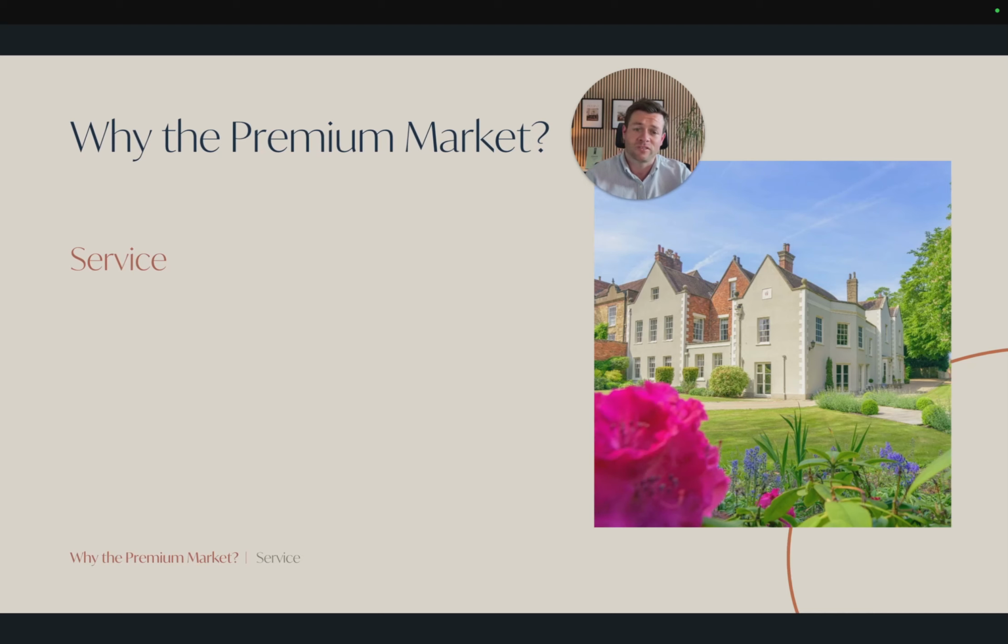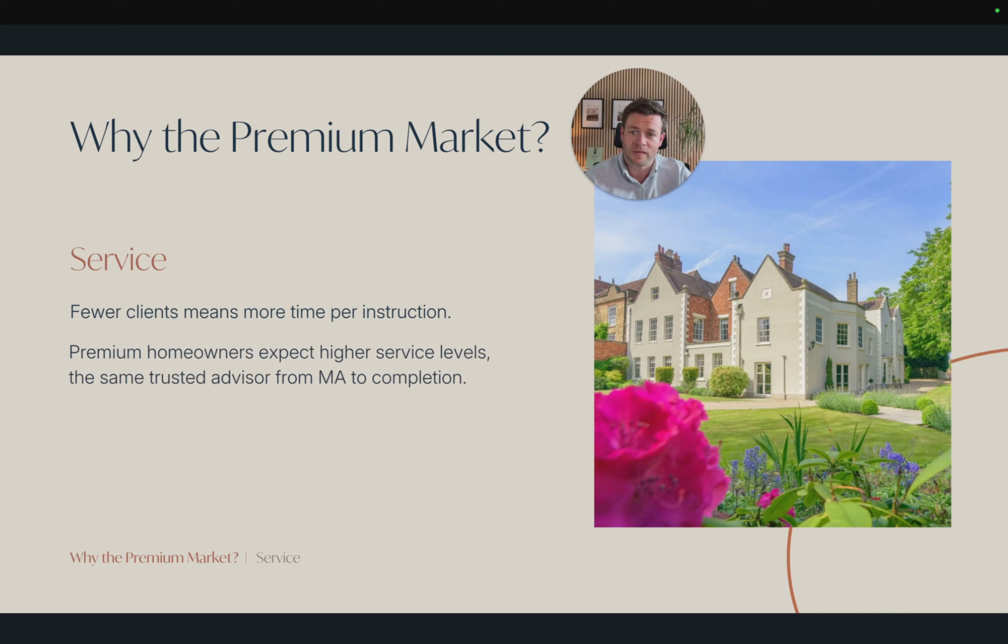So let's talk about service levels. It is, forgive the cliche, quality over quantity. And that means there are fewer instructions, giving you more time to give those clients a better service, which links into the fee comment that I made earlier as well. Per instruction, clients get a much better service from you. And these clients expect it too, in fairness.